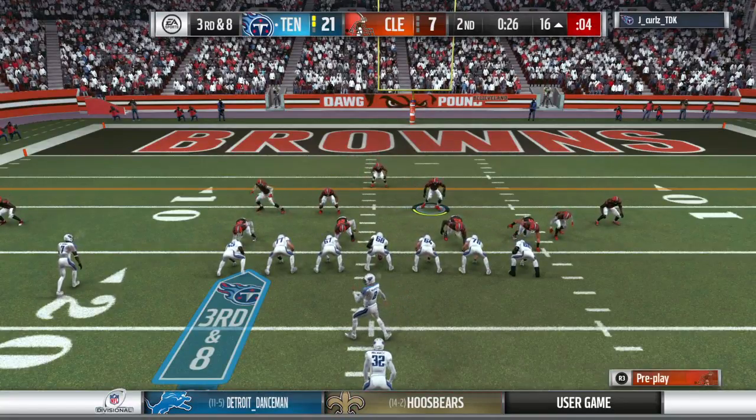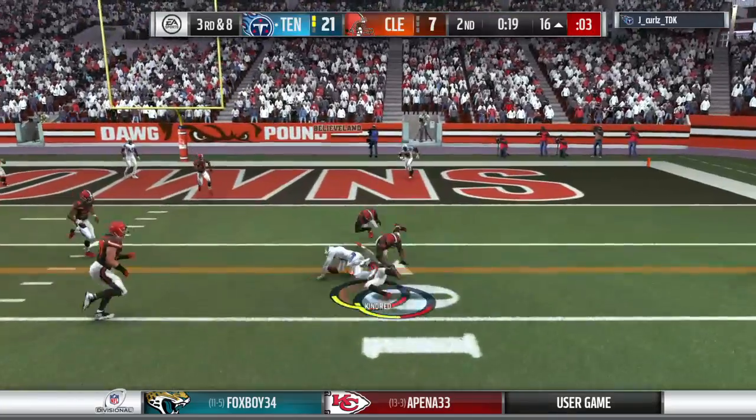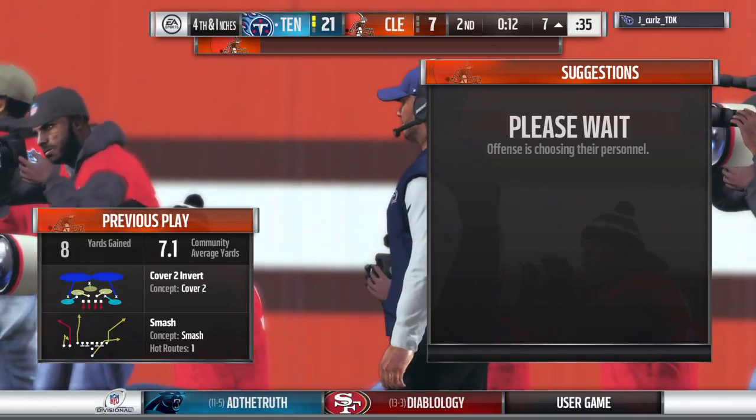They'll come out in the pistol. Mariota from the gun on 3rd down. Hits him with a grab over the middle, and here he'll get it down to the 7. Give him 8 on the play, and that'll bring up 4th down.